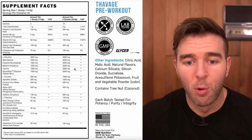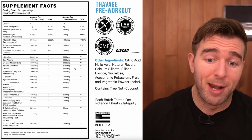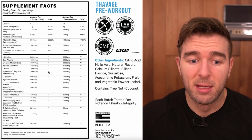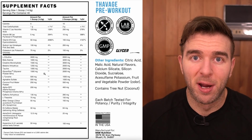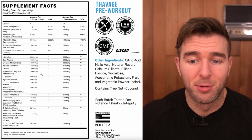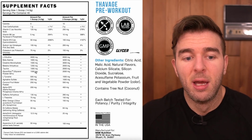One of the main high priority ingredients in my opinion: taurine. This is an antioxidant that's also useful for not cramping. It's something that is often found at high dosages in energy drinks, and it is a highly regarded pre-workout ingredient. Personally, I take it away from workouts on its own. I don't put it in pre-workouts myself, but it does not mean that it does not have any utility.